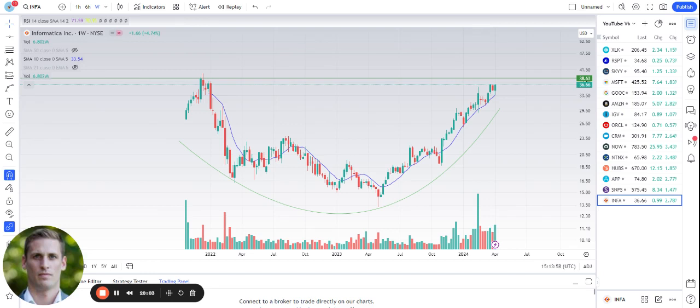So we could see a flight to names like Microsoft. We could see a flight to names like Google, your ServiceNow, your Salesforce. And that's because these names are proven, they're better capitalized, they're profitable, and they're not as far out on the risk curve as your smaller, unprofitable software growth names. So that's why I am focused on these high quality assets right now.